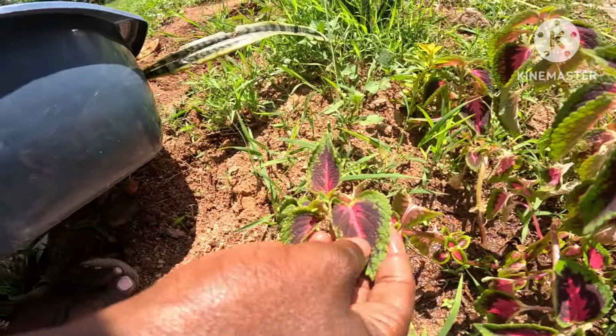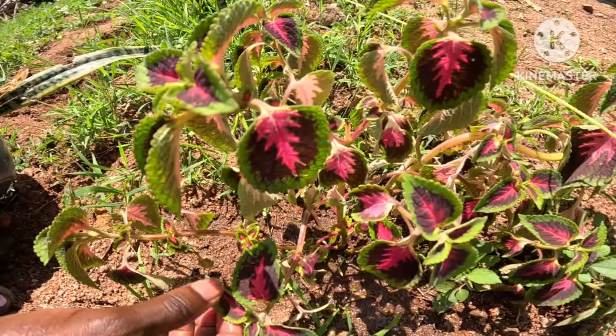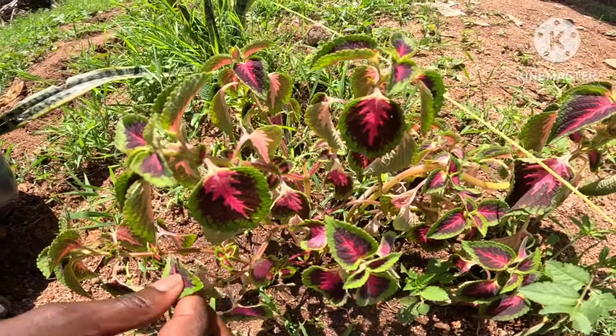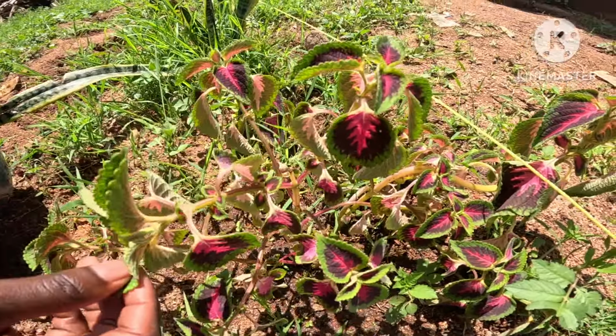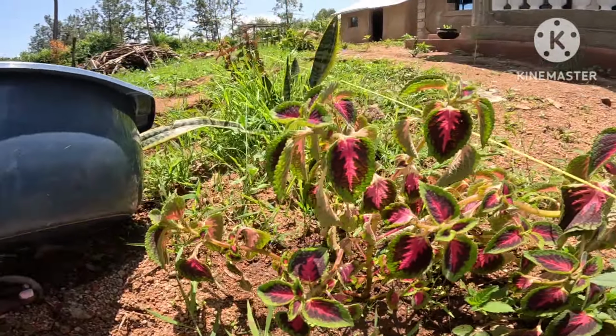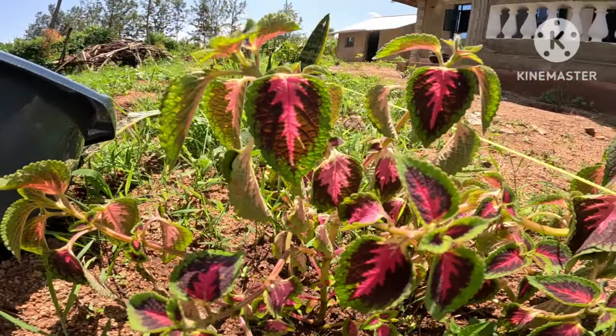Oh, and it's so soft. It's nice. It resembles tissue paper. And the lifespan is not really long. It dies off quickly. But it leaves its beauty behind. This one is even more beautiful than the other one, because it has several colors. So this one is Coleus or Joseph's coat.